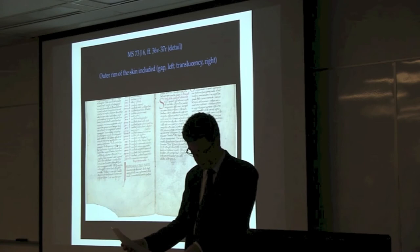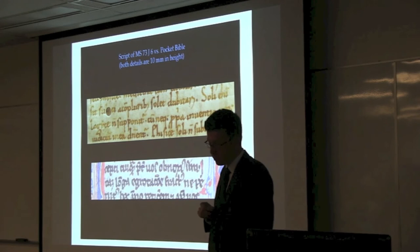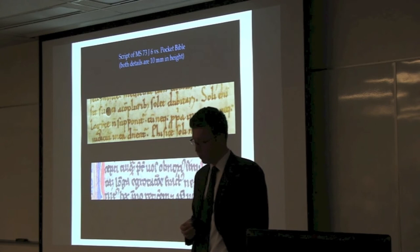that the script is very tiny. Just to give you an example, there are 62 lines to the page, and the text block, not the page, but the area that's written, is 190 millimeters, which adds up to 3 millimeters per line, which is very tiny. And it's precisely comparable to the Paris Bible, the very tiny pocket Bible that Dominican friars had with them when they went from place to place to do their sermon business.